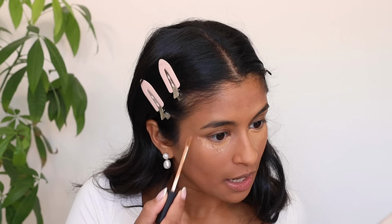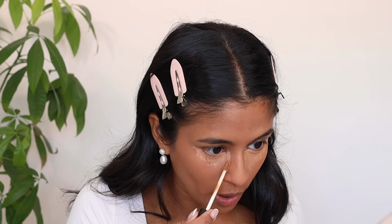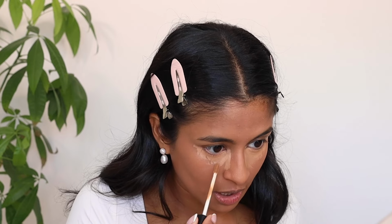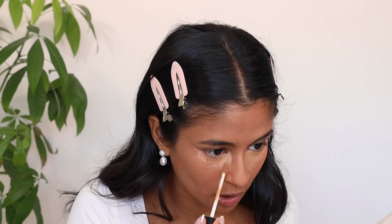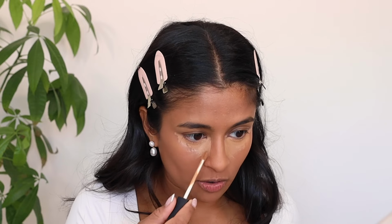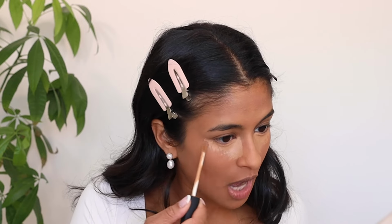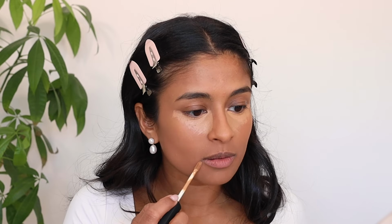Concealer placement and contour placement, all of those types of products that you place on your face, really depends on what your face shape is, what kind of effect you're trying to achieve, because we all have different face shapes, and maybe this concealer pattern is not going to be flattering on someone else that maybe has a different eye shape, for example. I'm going to conceal around my mouth as well. So that's it for the darker shade of concealer.